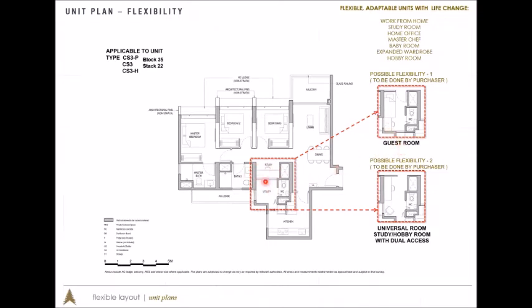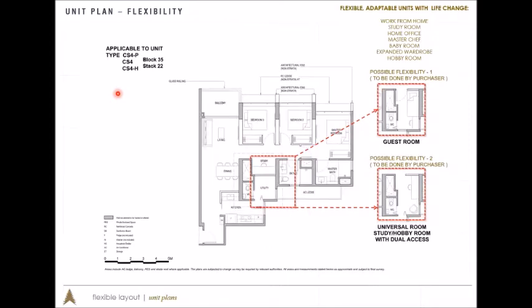So this wall can be removed. Then you can fit in a bed inside with a small study desk on this side. It can be a guest room with direct connection to the WC here, so it's almost like an ensuite concept. Another idea is a universal study room or hobby room with dual access, because it can be accessed from the kitchen side or from the bedroom corridor side here. This particular design is applicable only to unit CS3 and also unit CS4, both of this stack located at block 35.